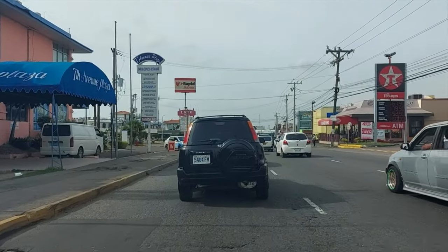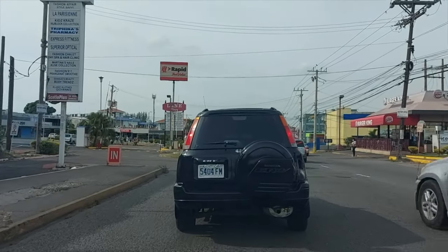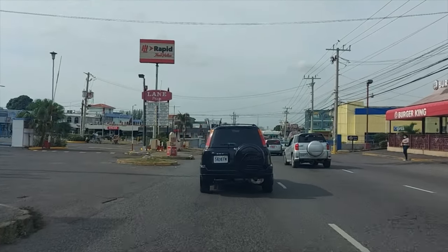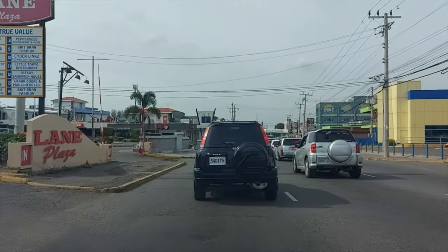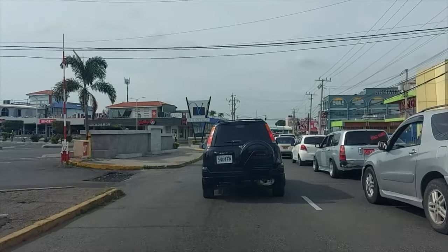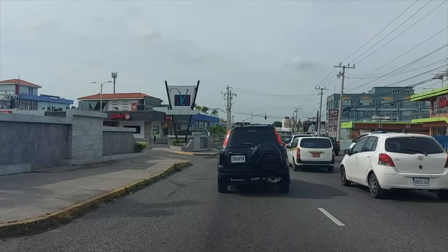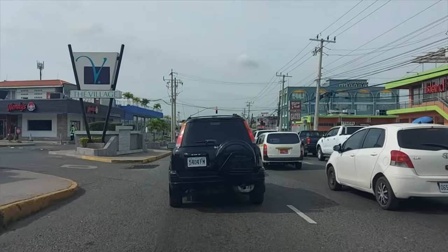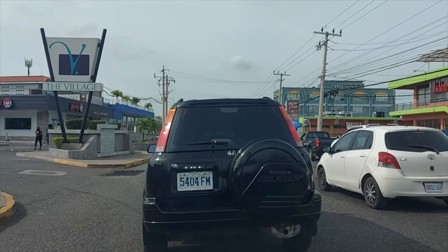So this is 7th Avenue Plaza on the left. Then we have Lane Plaza. We have Burger King on the right. Quartz on the right. So Quartz is that yellow and blue building, their iconic colors. Then we have Twin Gates Plaza coming up as well. It's on the right. Then the Village Plaza is on the left. And Wendy's is also on the left.